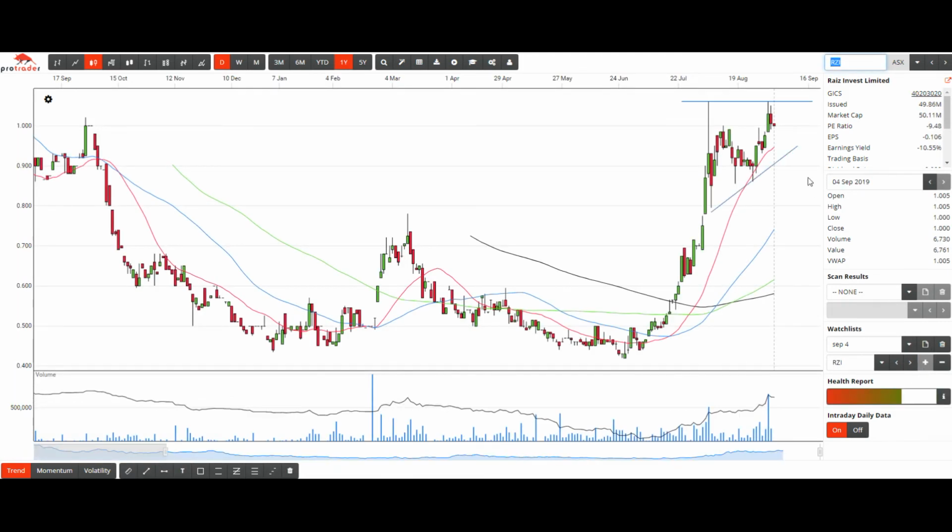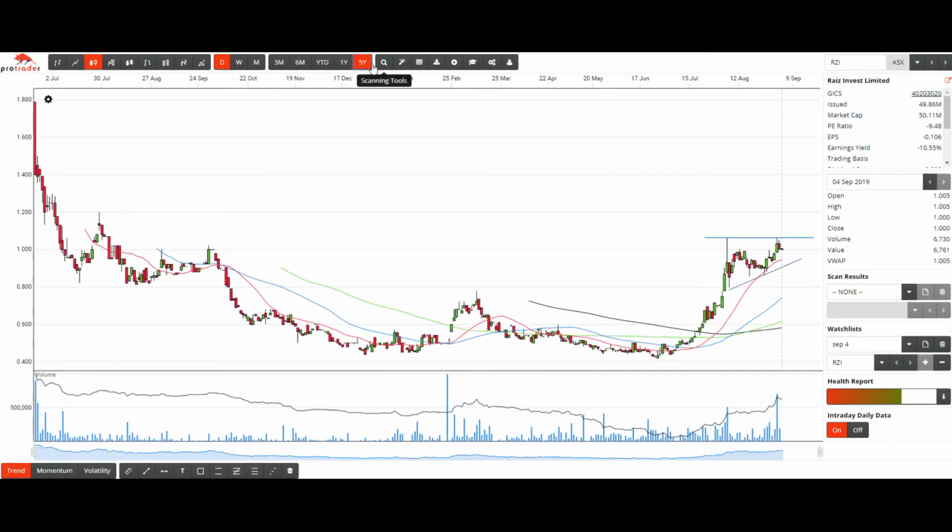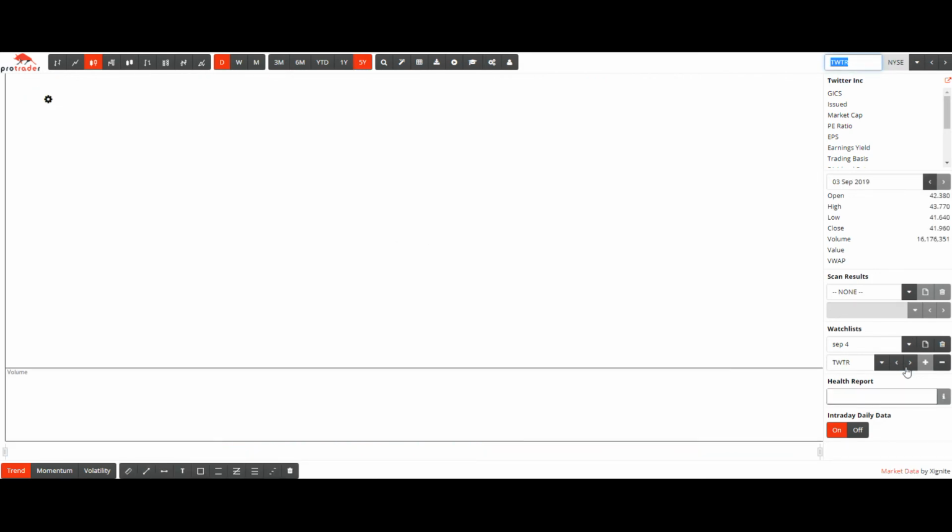RZI, it's done a lot and it's formed this pretty toppy looking double top pattern here, but double tops sometimes form into ascending triangles, and I want to watch this base and tighten on low volume and then break up above these highs here, and it could be a pretty sweet move. If we look at that on a 5-year chart, this stock can really move, and this is a nice base. So I just want it to base for another few days there on low volume, and then we can have a nice breakout, hopefully. Twitter, I already talked about.